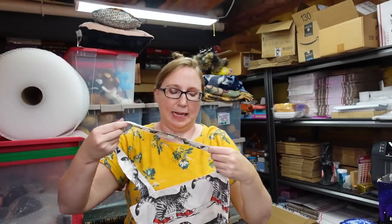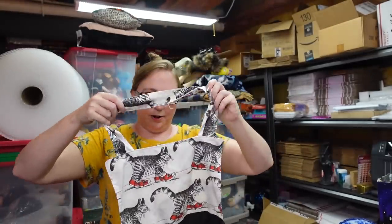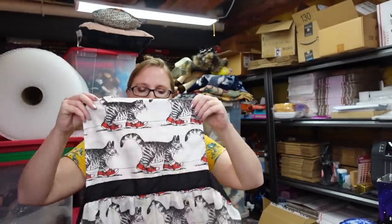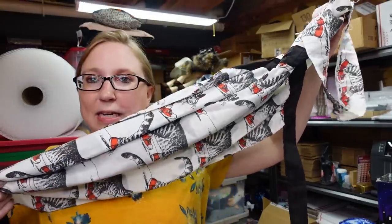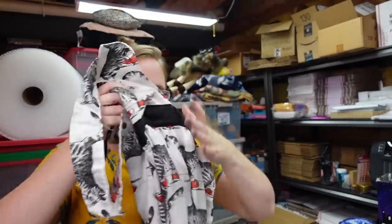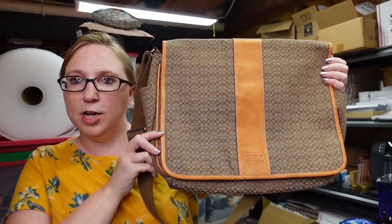It has been used, like someone made it and it has been used. There are some threads coming loose, but so super cute. I had to pick this up. I paid $5 for this, and I put it up as a buy it now for $25.99.